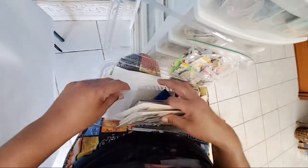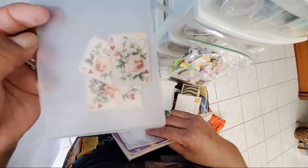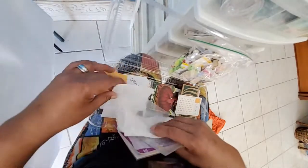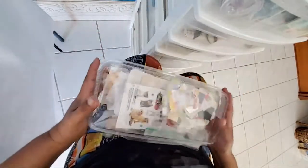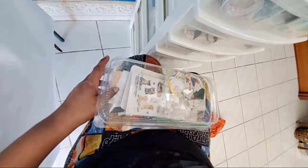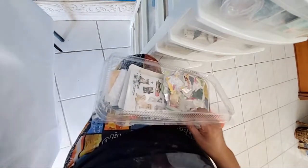So I'm going to have to go through this and organize a little bit. Ooh, Julie, if you're still there, do those look familiar? Love those. Okay, and some index cards. Yeah, so this little junk box needs to be reorganized, but I like having my clusters here.